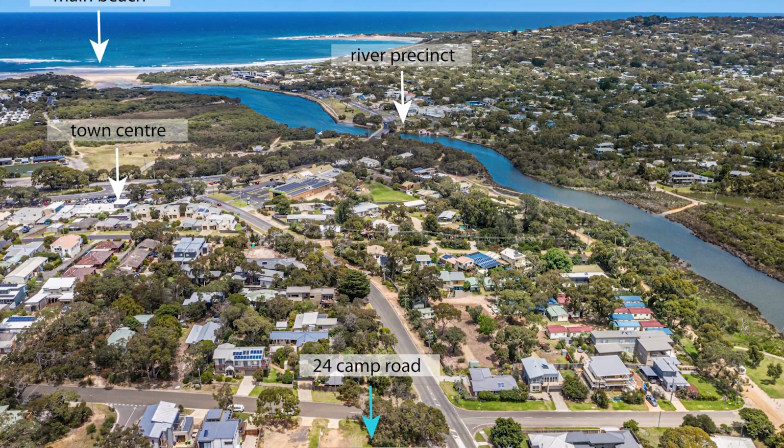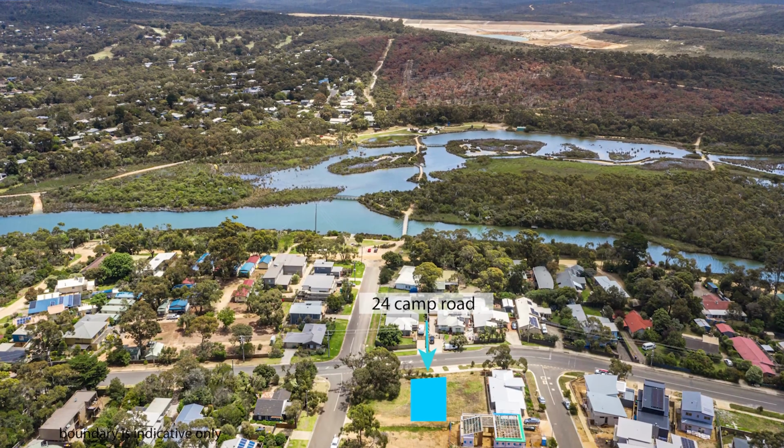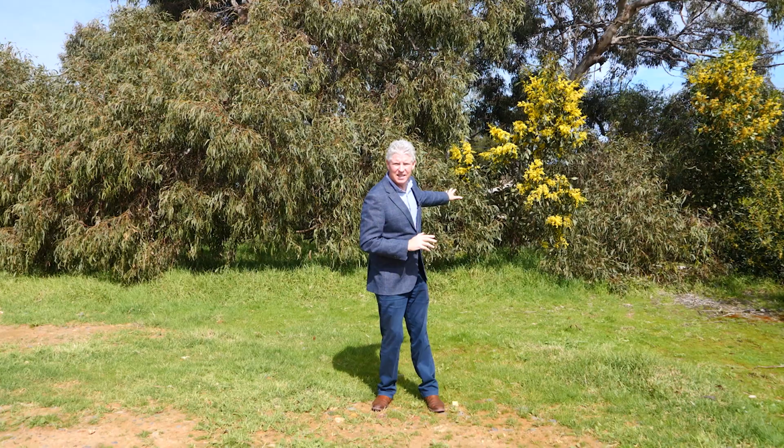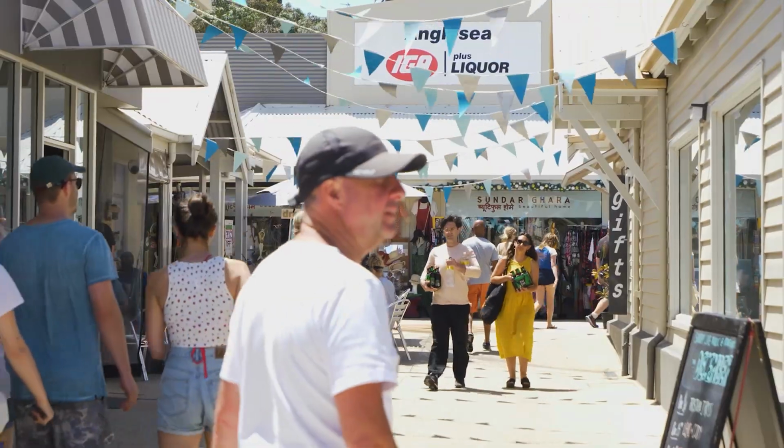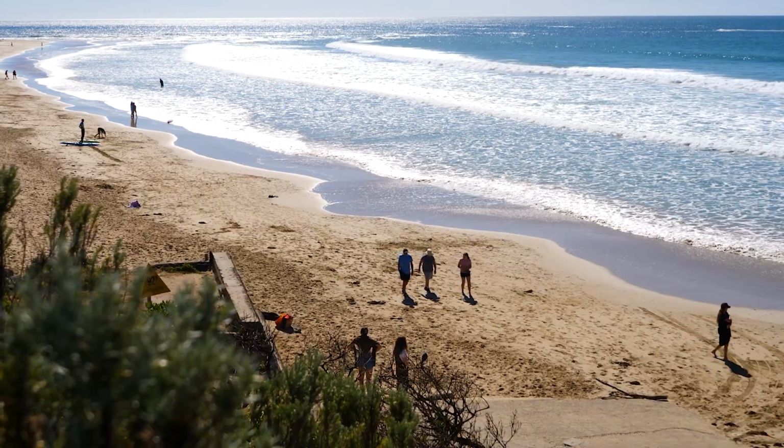Welcome to 24 Camp Road here in Anglesea. Camp Road is a 440 square metre vacant allotment. It's not so much what it is, it's where it is. You can walk straight into town. It's a flat walk into town, gives you shops, cafes, hotel, bowling club, walk further onto the beach. It's a perfect spot for that.